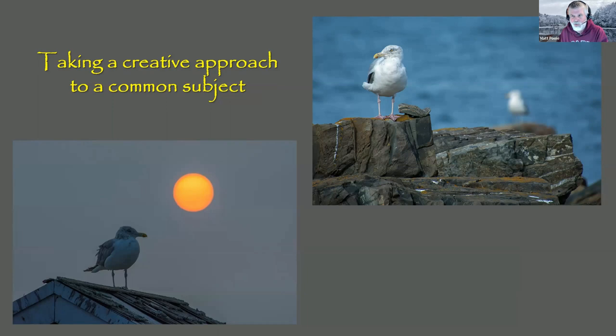Well, I like both of these. In the upper right, I did something that I do a lot, which is to shoot a pair of critters or a pair of flowers or a pair of something. And I call it the echo effect. I make the object in the front or the object in the back sharp and the other one really blurry. I could just have easily made the bird in the background sharp and the bird in the foreground blurry. This looks a little bit better. So again, creative ways of creating compelling images using a common subject.